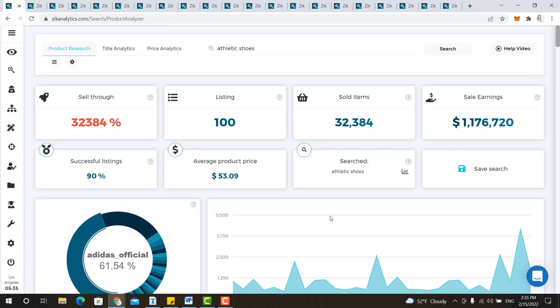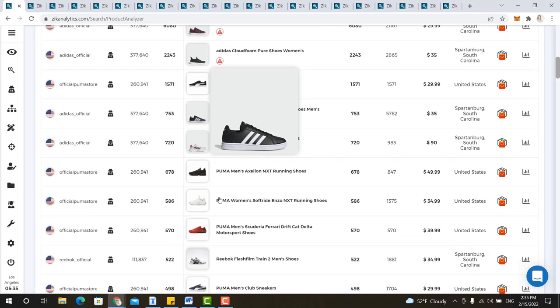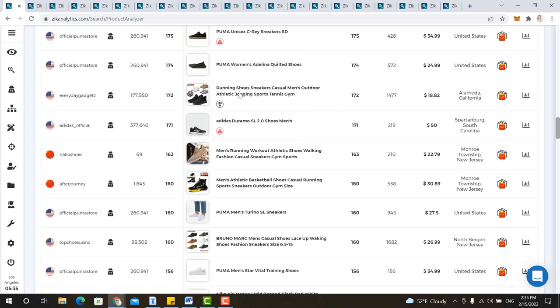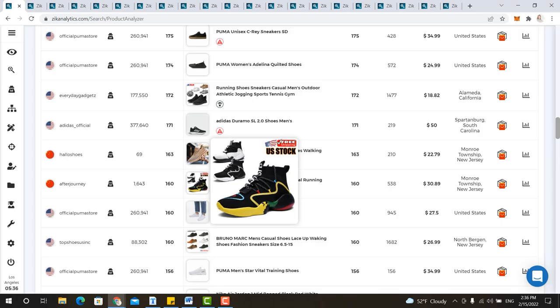Now, we all know what athletic shoes look like, but let's go down to the product list. Now, you can see a lot of these shoes are actually being sold by like Adidas official, Puma store. You might not see a lot of dropshippers here on page one. Here's one here. These are not branded shoes. They're just running shoes, sneakers, casual men outdoor, being sold by a dropshipper for $18.82, 172 sold in the last 30 days, 1,477 lifetime sales. So when it comes to athletic shoes or mesh shoes, you can always find items that are not branded.